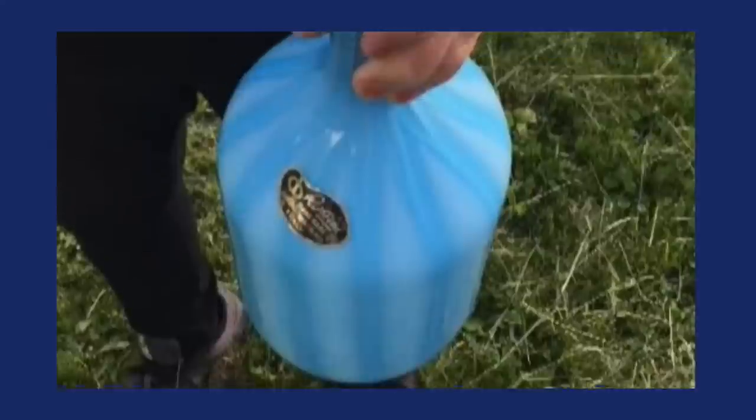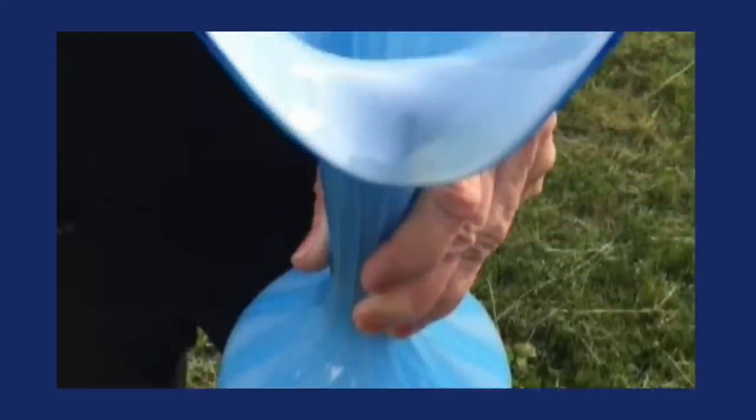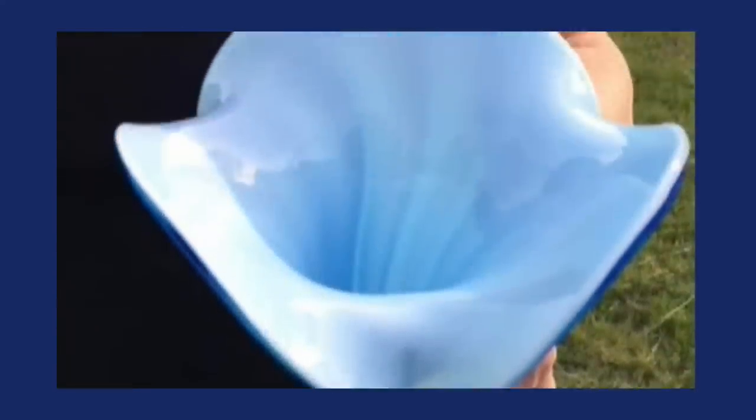The other thing that I liked about this, of course, was the find and the deal, but this particular piece dates from about the 1960s. It's a Rossini and Poli piece of glass, made in Italy. Italian glass, very popular. I really like Italian glass. I'm Italian, so I like it. I also like the blue color.